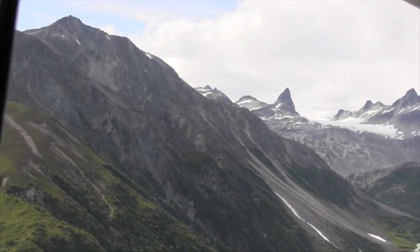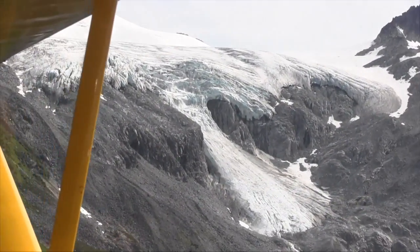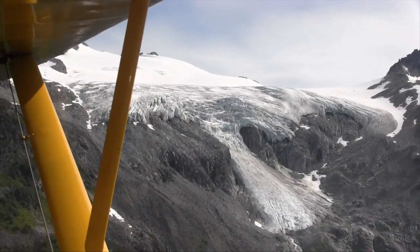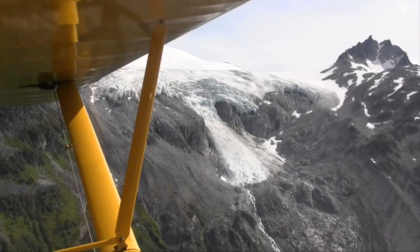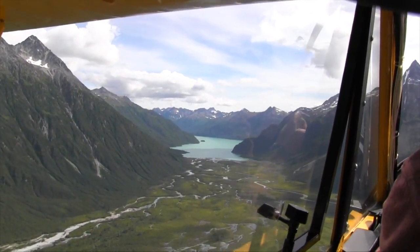I mean, you'll see here real shortly, but it's just spectacular. It's untouched. It's rugged. Unbelievably rugged and beautiful all the same.